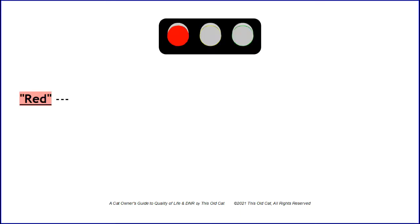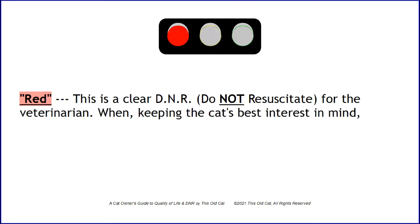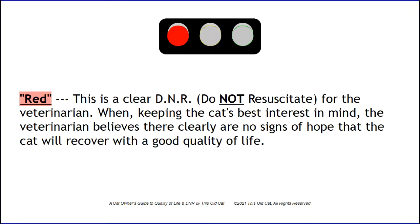The first option is red. This is a clear D.N.R. Do not resuscitate for the veterinarian. When, keeping the cat's best interest in mind, the veterinarian believes there clearly are no signs of hope that the cat will recover with a good quality of life.